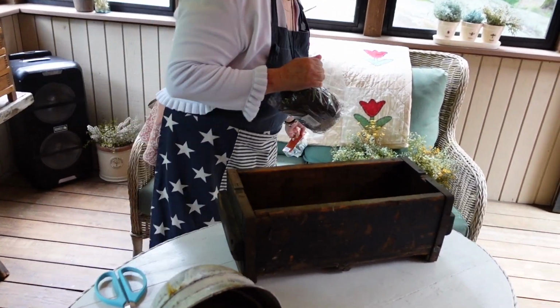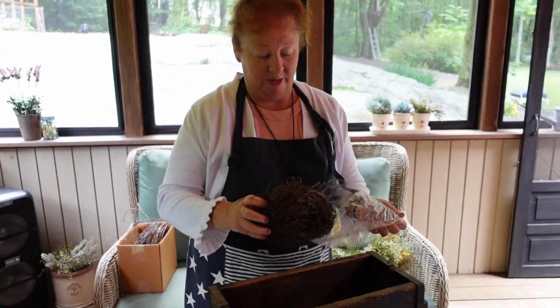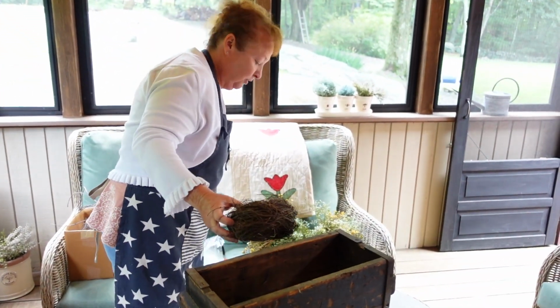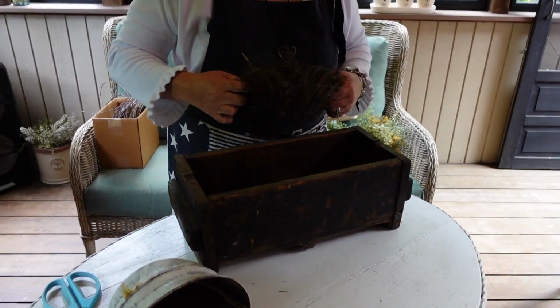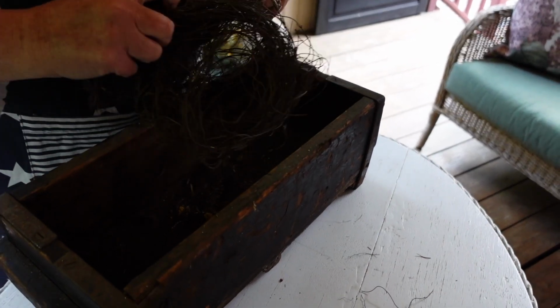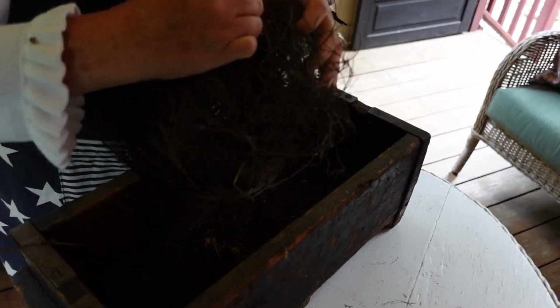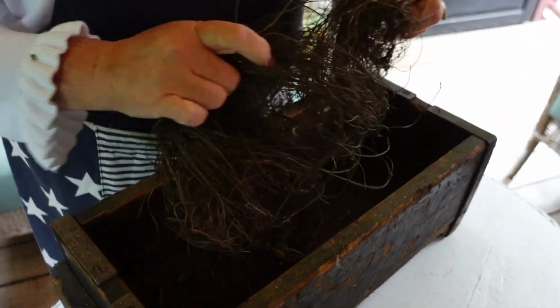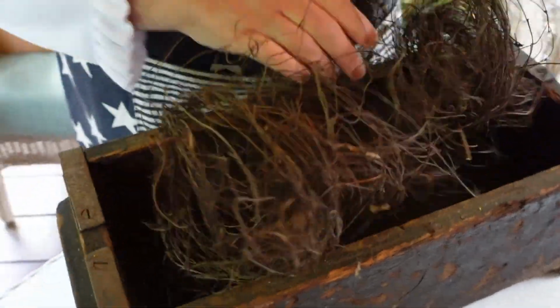It is messy, so if I don't do it at the shop for the customer, I tell all the women, do it outside so your husband doesn't get upset and the vacuum doesn't like it. So you can pull it apart, gotta manhandle it a little bit, and you can see as I'm doing that it's getting on the table. So what is it actually made of? It's a good question. I don't know.